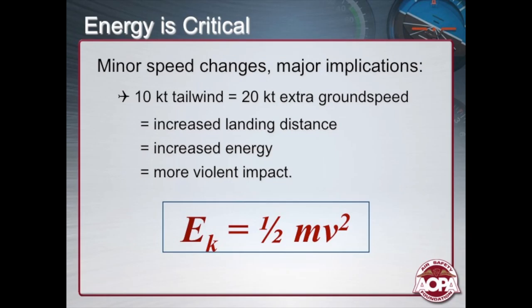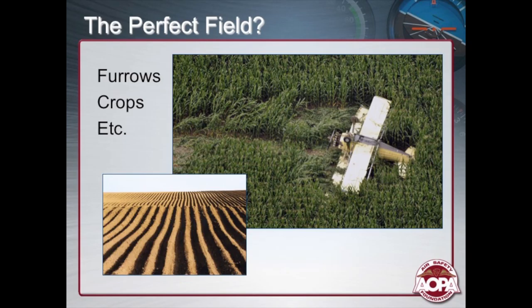And when you pick a field, be sure you land with the rows, not 90 degrees to them. And keep in mind that tall crops like corn can actually stop an aircraft and flip it over on its back.